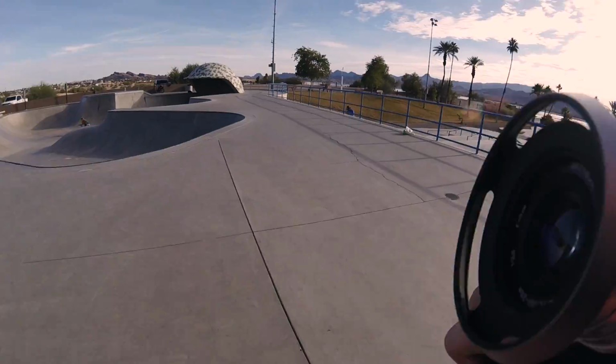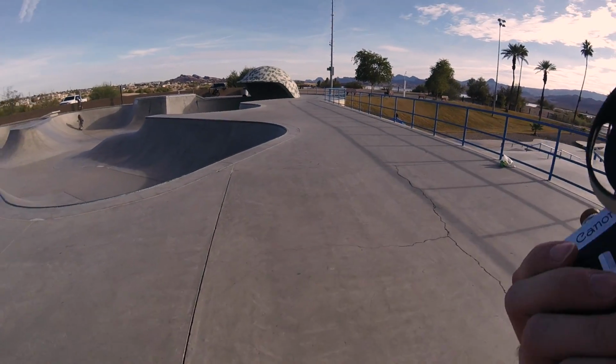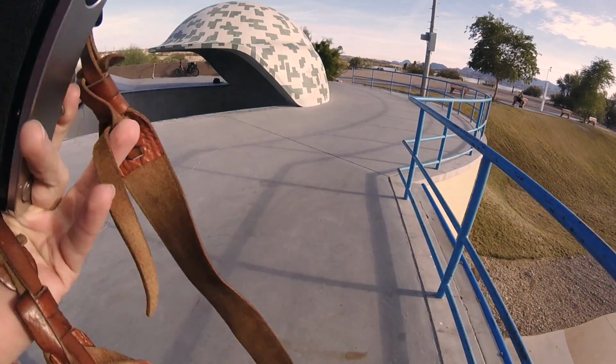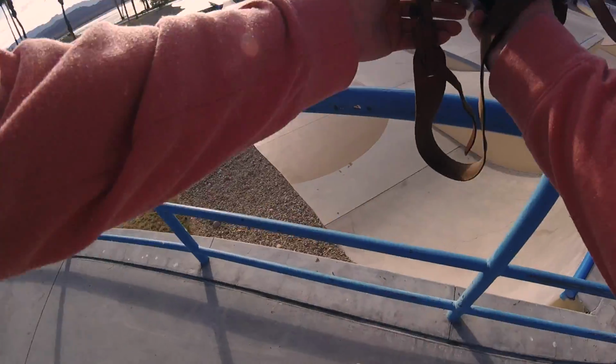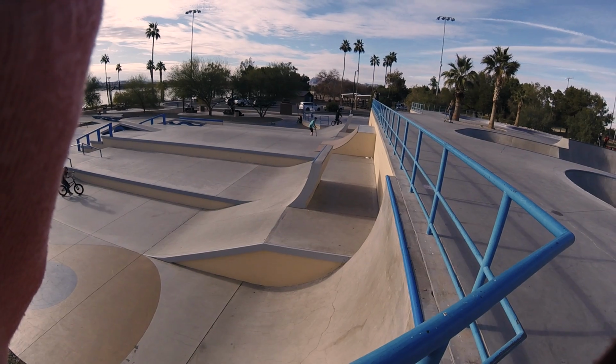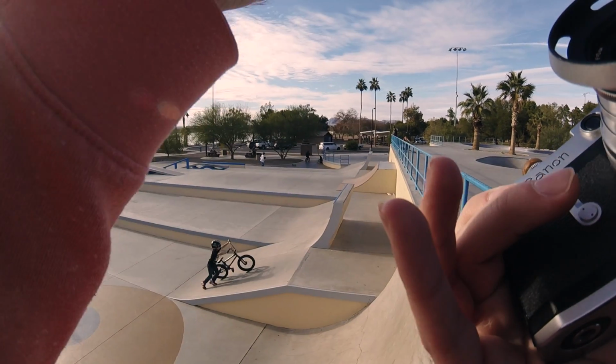Next, I stopped by the skate park to see if I could get any cool shots there. I liked this spot and I wanted to try and get a few skaters in the frame, so I metered beforehand and posted up for a minute.